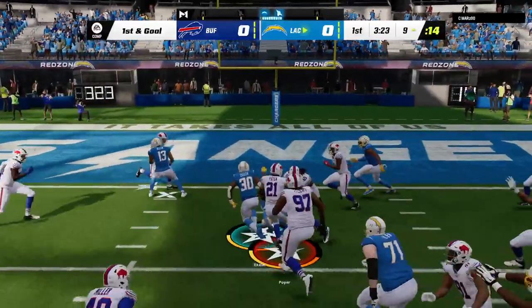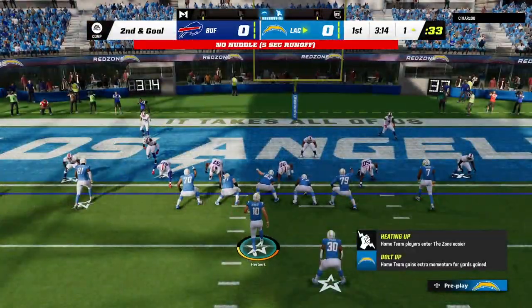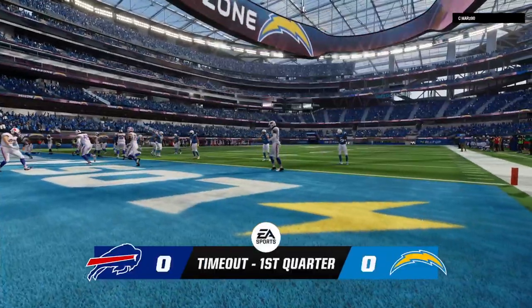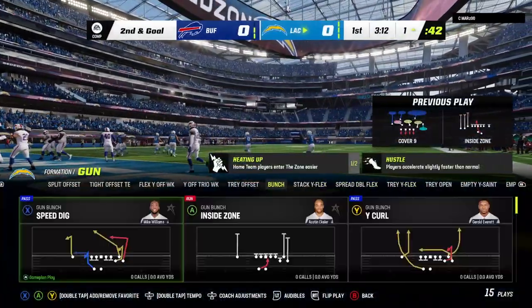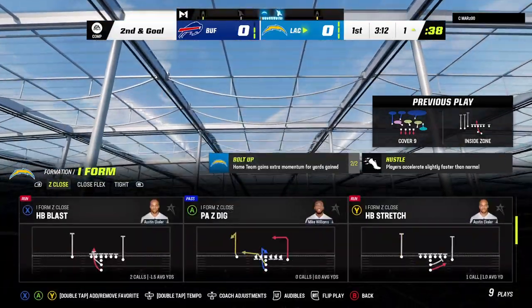Herbert will give this one to Eckler. And he's going to pull his way down to about the 1 yard line. Second and goal from the one. And now the Bills are going to stop it as they call the timeout. They'll have two remaining as we step aside here in this first quarter.